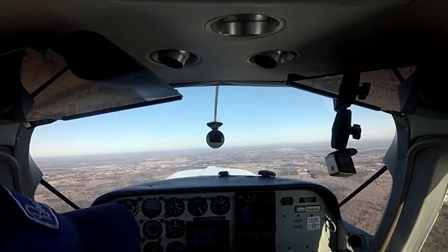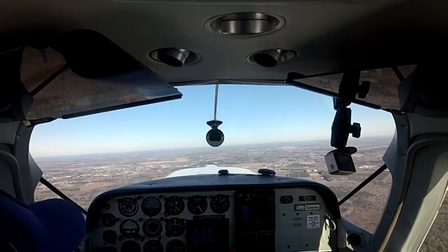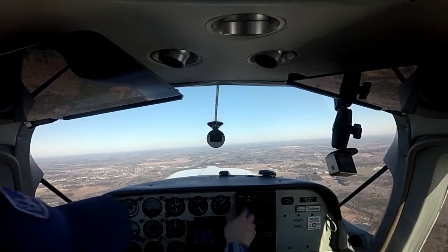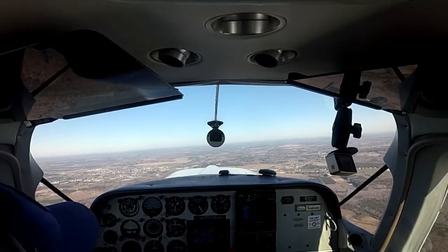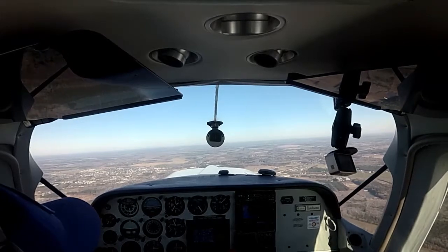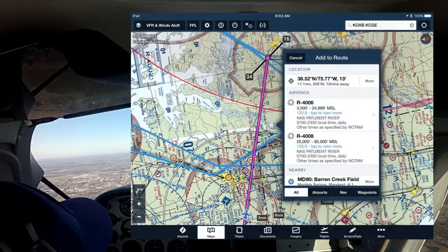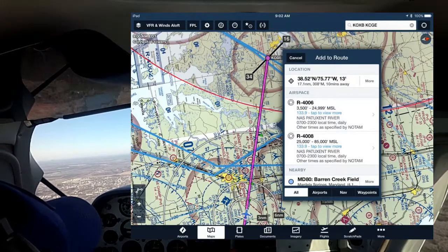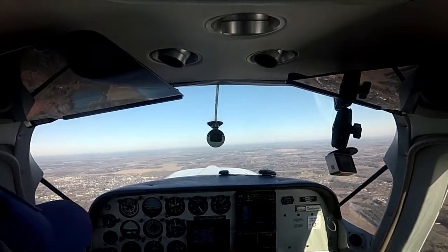Ocean City traffic, Sundowner 6708 Romeo will be departing to the northwest, last call. Alright, let's go over and listen to Patuxent approach. Let's double check the restricted area. Restricted area 4006, 3500 to 25,000, so we'll be at 3,000. We'll be ducking right under it.